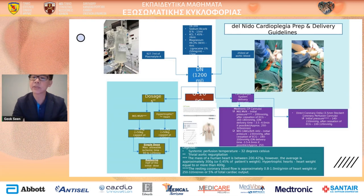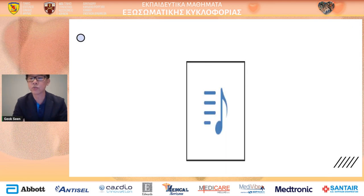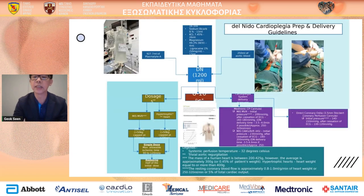It's the same thing for MIS AVR, and in type A or frozen elephant trunk technique, we use direct coronary ostial delivery, and we have a range of 150 millimeters of mercury. Once the heart is arrested, we bring it down, and we're trying to perfuse the heart with del Nido a bit longer. So it's like how we give custodiol, so that at least there is sufficient ionic exchange, so that the heart can stand a longer ischemic time.